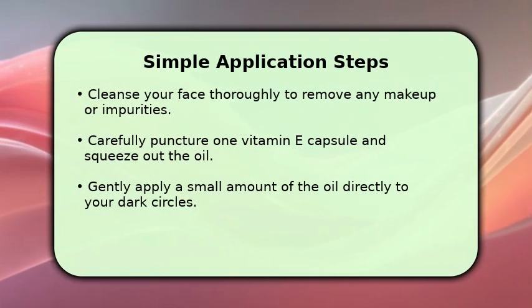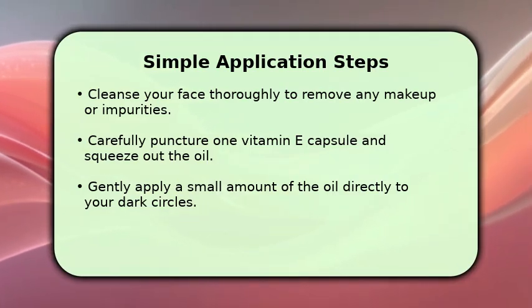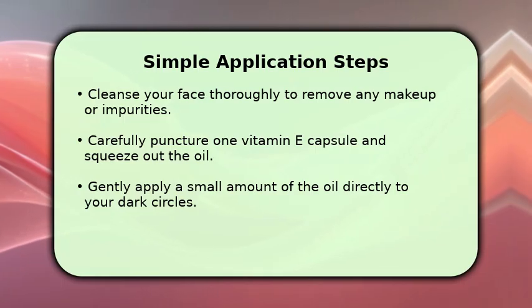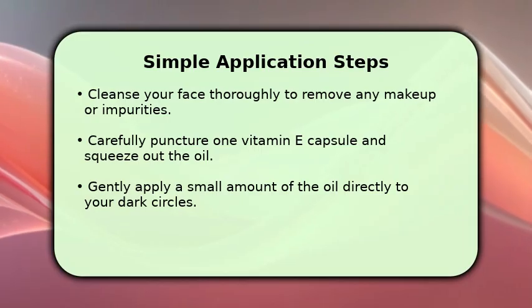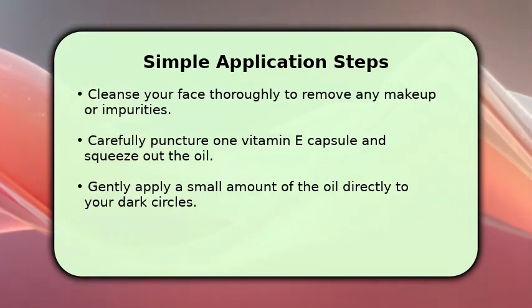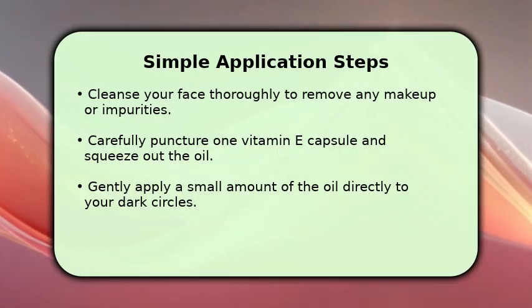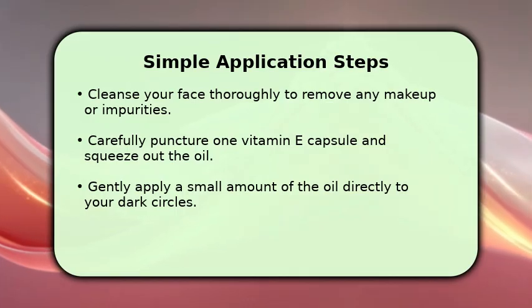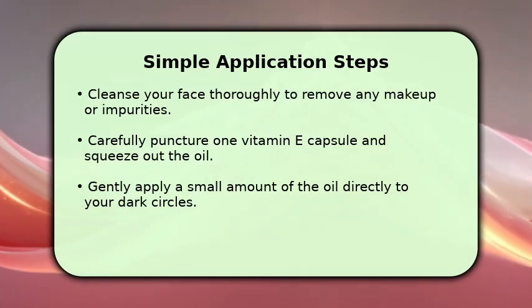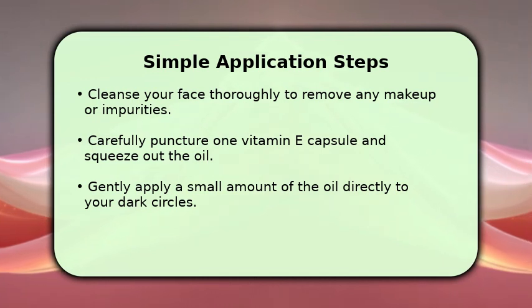Applying vitamin E for dark circles is incredibly simple. First, ensure your face is clean and free of any makeup. Next, take one vitamin E capsule and carefully puncture it with a clean pin or needle to extract the oil. Gently dab a small amount of this oil directly onto your dark circles. Using your ring finger, lightly massage the oil into the skin for about 60 seconds. For best results, leave the oil on overnight while you sleep.